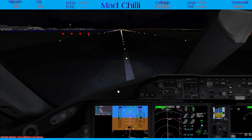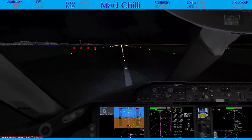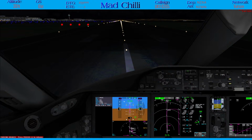Skyway 6205, confirm you're squawking 5057. 5057 is now set for Skyway 6205. Skyway 6205, roger, airborne contact approach 124.3, runway 05 right, you clear for takeoff, have a good flight. Runway 05 right, clear for takeoff, and after departure, contact approach 124.3, goodbye, Skyway 6205.